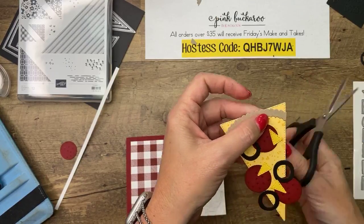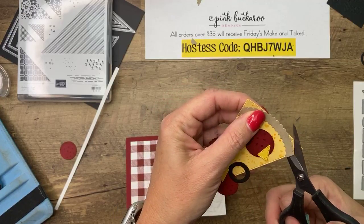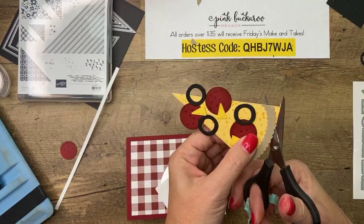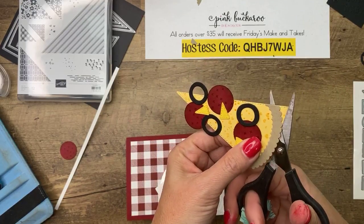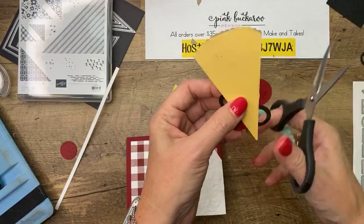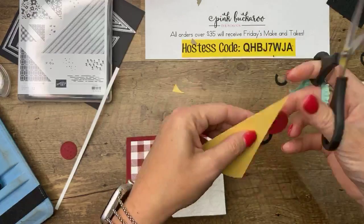We've got to move on. So I'm going to cut off that crust there, and then I'm going to get my scissors underneath that a little bit and trim off those corners from the cheese pizza part. Okay, then you're just going to take these and snip, snip, snip.